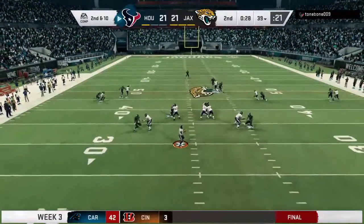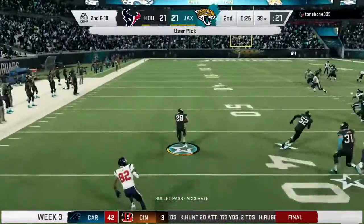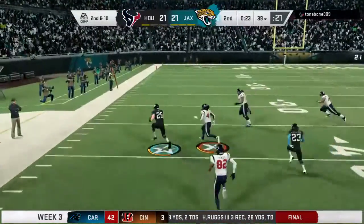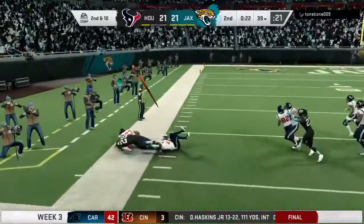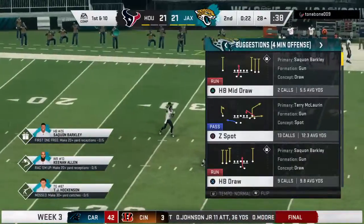To throw is Wilson. To throw again. And Wilson's going to be intercepted a third time. Picked off by Harrison Smith. And a huge return as he'll take this one all the way down inside the 30-yard line.